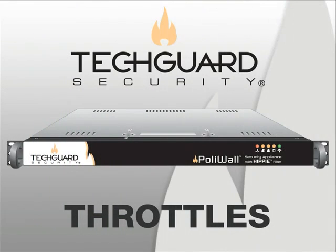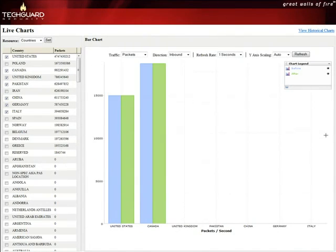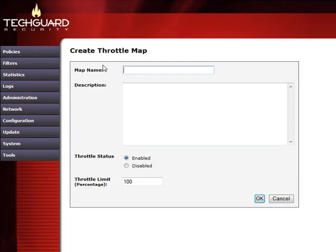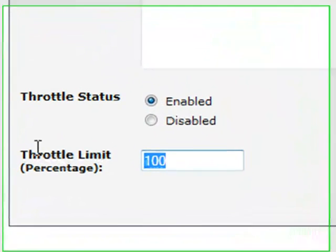Another scenario may arise where you would like to limit the amount of data being allowed in, even from allowed countries. In this next example, we can see the traffic coming in from Canada has risen significantly. Rather than turning them off completely, we can limit the amount of bandwidth from their country allowed into our network with a throttle filter. To do that, we click on Throttles, followed by Create New Throttle Map Link. We set the name of our filter to Canada Throttle and set the throttle limit to 5%.